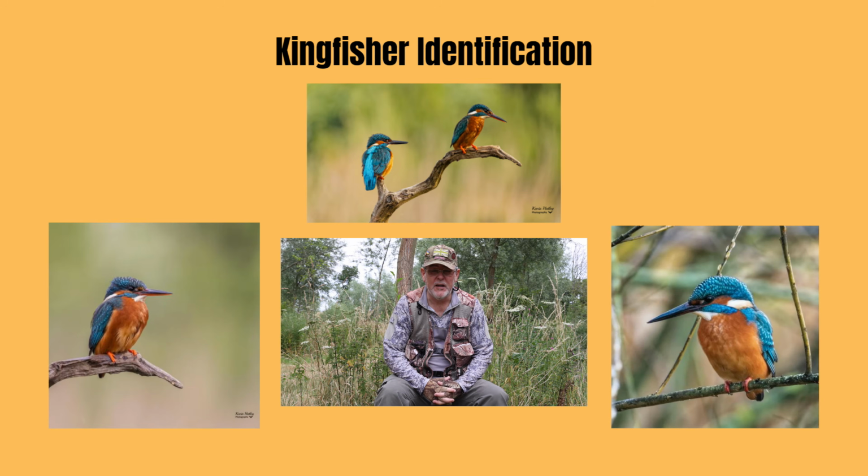So how do you identify a kingfisher? Well, kingfishers are a striking mix of electric blue and red, orange, metallic copper colours. It's an absolutely beautiful looking bird and it's pretty unmistakable. But there are one or two differences between the sexes.